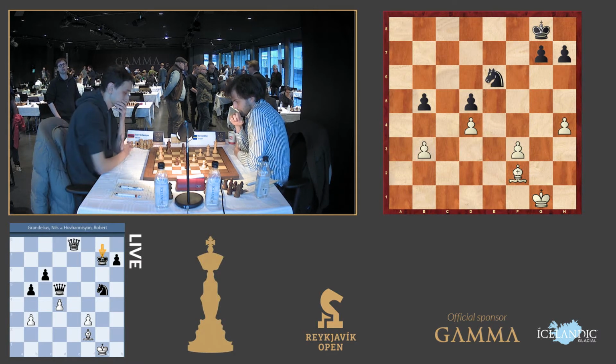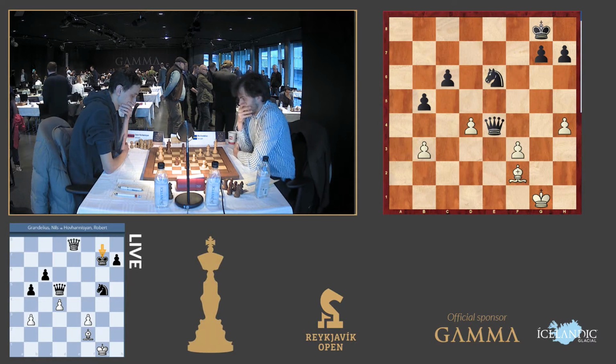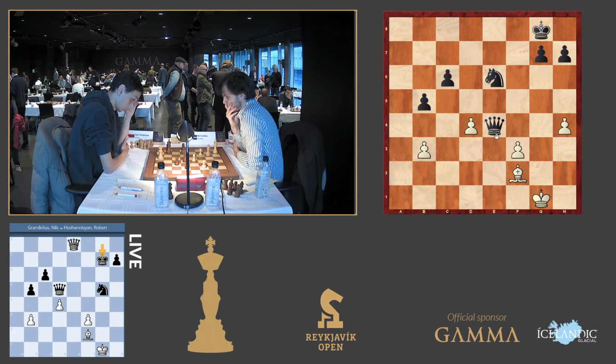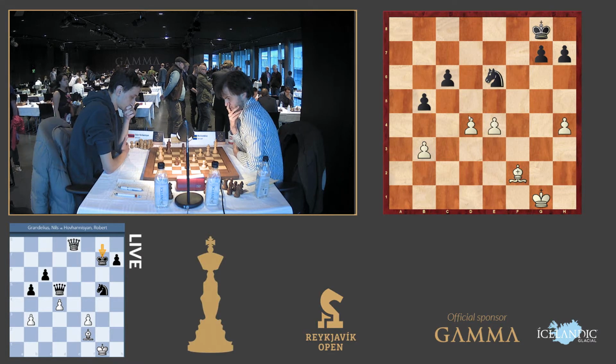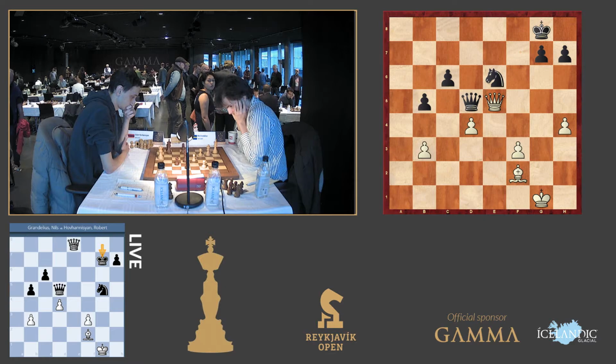While if we trade on e4, that's the idea of Niels, that would connect the pawns, and he would have an e-passed pawn after this capture. And these pawns are finally mobile again. You can push e5, you can push d5, depending on the position. So obviously black doesn't want to take on e4, but g5, wow, what a move.